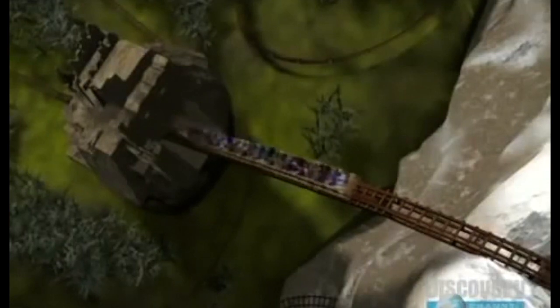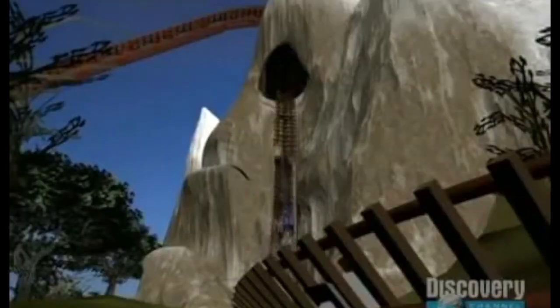The train will rise 100 feet on one of the world's fastest coaster lifts, then plunge down 80 feet at 50 miles per hour, only to spiral up again at a hair-raising 60-degree angle. Now, the question was whether the delicate balance between the mountain structure and coaster track would translate from the virtual world to the real one.